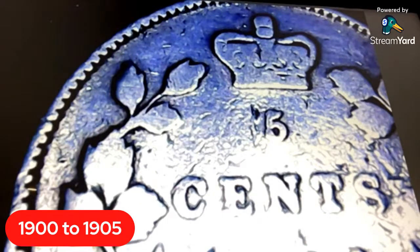Evil Arch Conservative. Hey, nice to see you. May 30th, 2011. Well, that's not between 1900 and 1905. Nice try.